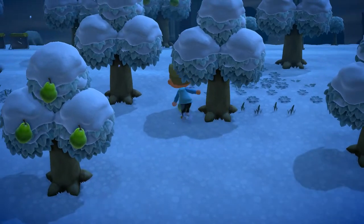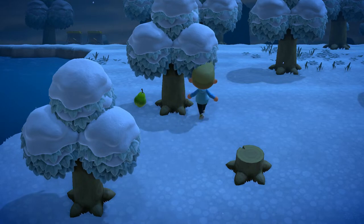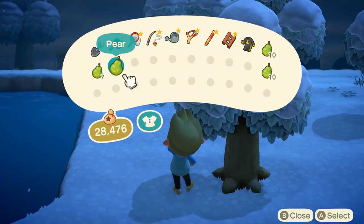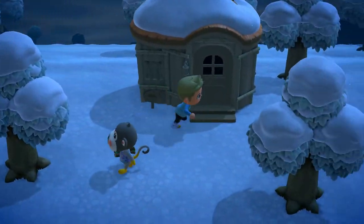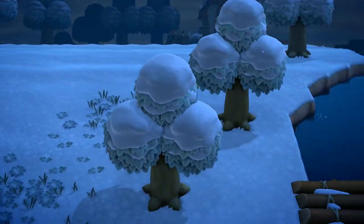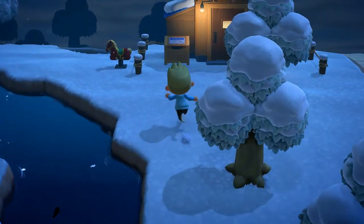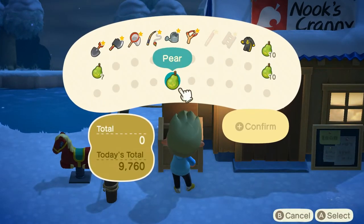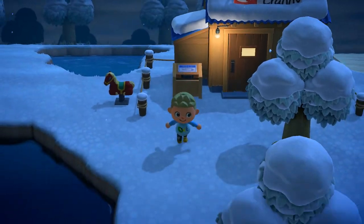Okay, that's 24, 25. I think this will be 27 fruits. I really hope I did the math right on this. Okay, don't sell that one. Okay. Crunch, crunch, crunch, crunch, crunch as I run through the snow to sell some fruit. Okay. Alright, so that's all the fruit selling I can do.